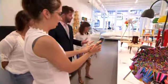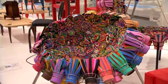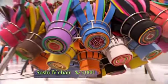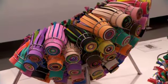These are scrap pieces from actually a factory from the neighborhoods around their studio. So they use materials from Brazilian factories to make this chair. Definitely cultural fusion. It's called the sushi chair because it's made up of felt and other fabrics that are rolled up into things that look like sushi rolls, which are then attached to a metal frame to make the chair.